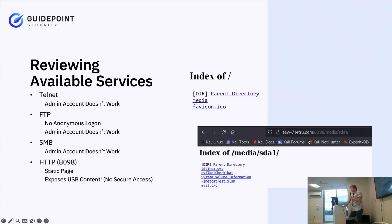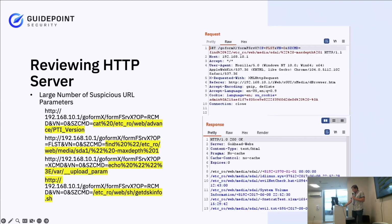So that's really the first finding we have, the fact that they're not protecting any of this content, and all of this content is publicly readable by anybody who just goes to port 8098. So moving forward, we started to look at the actual web service that was advertised.